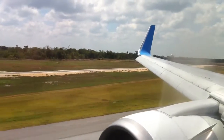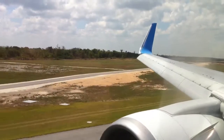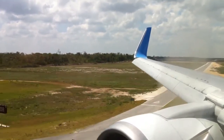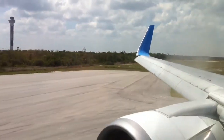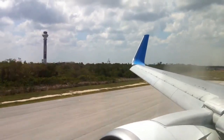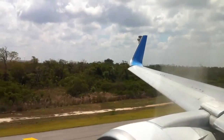Ladies and gentlemen, welcome to Mexico. The local time here in Cancun is 5 to 2, and the outside temperature is 29 degrees. Please maintain the seatbelt fastened until the aircraft has completely stopped and the seatbelt sign has been switched off. Smoking is not permitted until you're well inside the terminal building and then only in the designated smoking area.